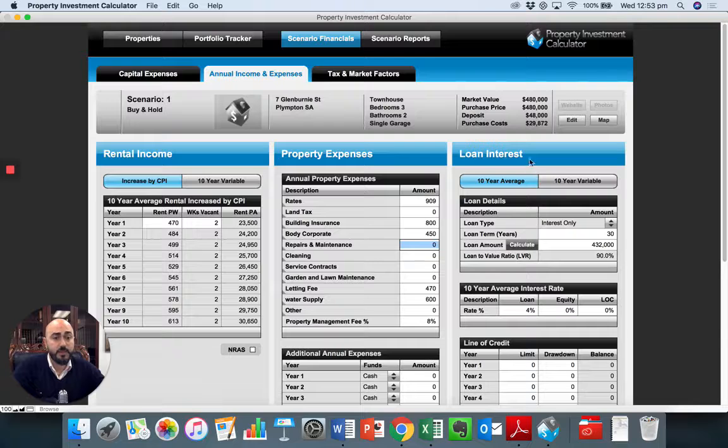Now, when it comes to the loan side of it, we've got different scenarios we can run. In this example, I'm using an interest-only example because a lot of our clients that work with us generally have their own home loan. And whilst you've got your own home loan, that's a non-tax deductible debt. So what we would generally advise is that any debts that you have on your home, you want to have principal and interest, and you want to pay those down as quick as possible.